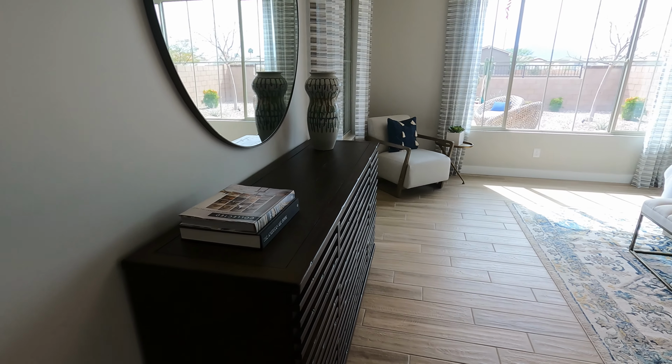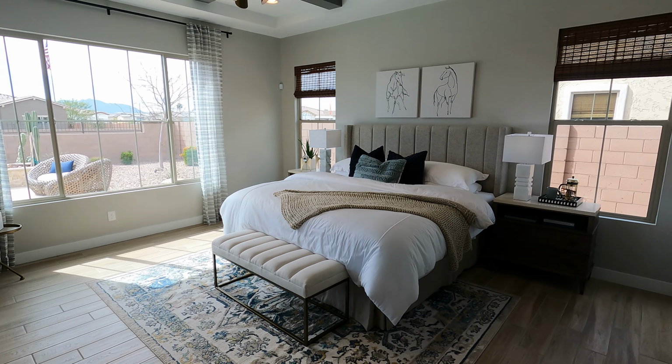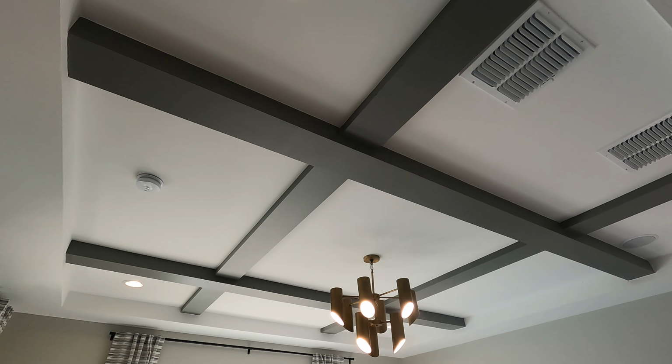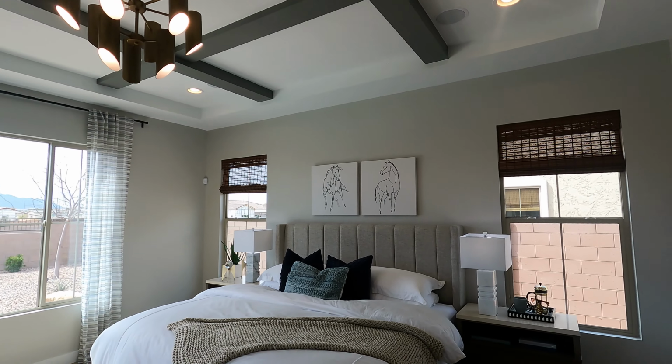All right, so here's the bedroom. We got the dresser and a great big king bed. Lots of windows, lots of light. And look at that ceiling, isn't that cool? Love that, love the detail. The light fixture's kind of cool too.